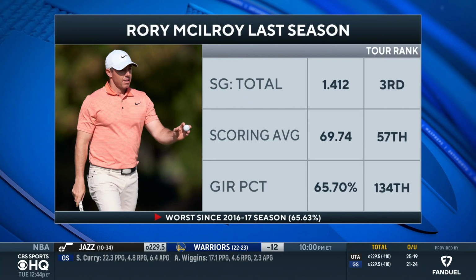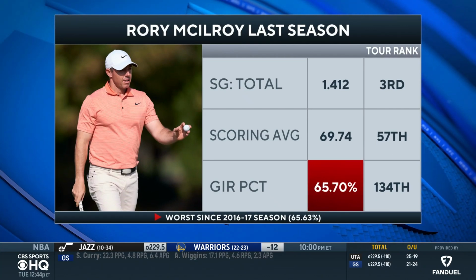great. The issue that I have for Rory at Pebble Beach is that it takes his greatest strength, which is the driver. He's probably the best driver of the golf ball on planet Earth, and it kind of takes it out of his hands a little bit. And his results at Pebble Beach have been mixed.